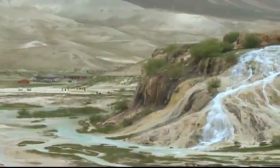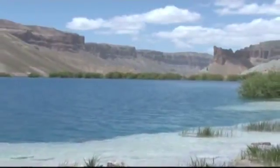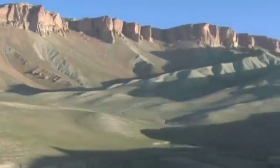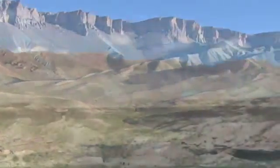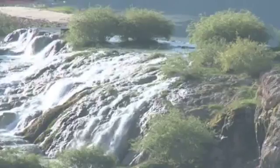The Bandamere Lakes once attracted many visitors, but for the past 30 years, this region has fallen into obscurity. The chain of lakes is northwest of Kabul in Afghanistan, and turbulence in the country meant that these pristine turquoise lakes had been forgotten by the outside world.